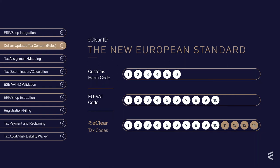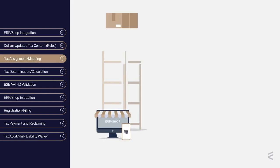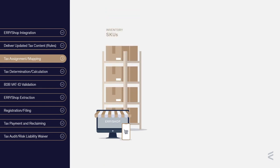And the last four digits is actually where, let's say, the magic happens, because here you can find all the exceptions, all the regular rules and exemptions in all European Union countries. How to bring that together?